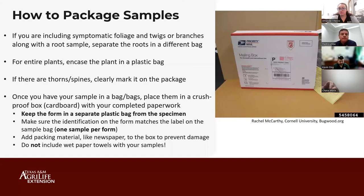Please separate the roots in a different bag, and separate the soil in a different bag if you're sending for nematodes. Separate the different parts so we don't get roots on the leaves or soil in the leaves, because that's going to create contamination problems and make the analysis more difficult. If the plant has thorns or spines, please mark it clearly on the package, so we are aware.